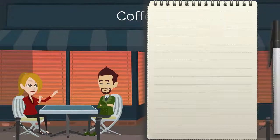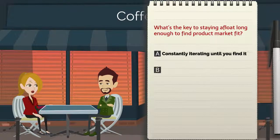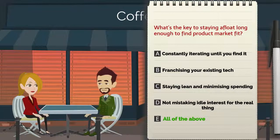Last one. Question 3. What's the key to staying afloat long enough to find product market fit? A, constantly iterating until you find it. B, franchising your existing tech. C, staying lean and minimizing spending. D, not mistaking idle interest for the real thing. E, all of the above. They all sound important. I'm saying E.